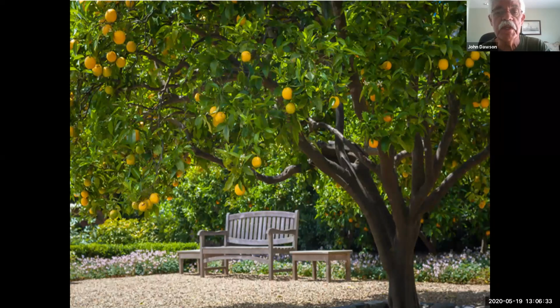Unfortunately, in this beautiful scene, those oranges and the orange trees are probably no longer with us because of a disease that's been devastating citrus crops throughout the world, but most particularly here in Florida. And the disease is called citrus greening. It's spread by a little insect called the citrus psyllid. It has infected almost 90% of all the citrus trees in the state.